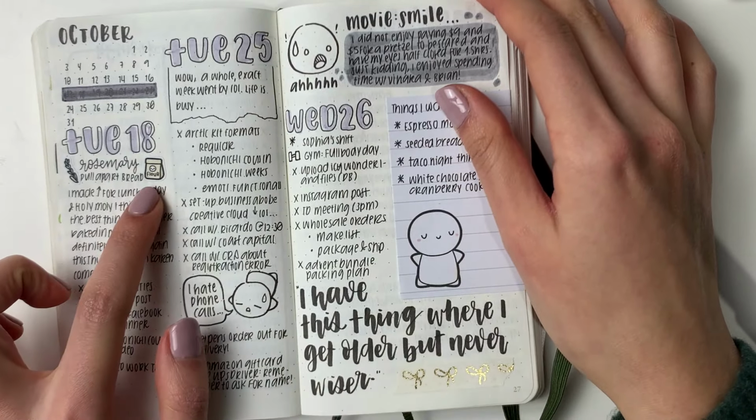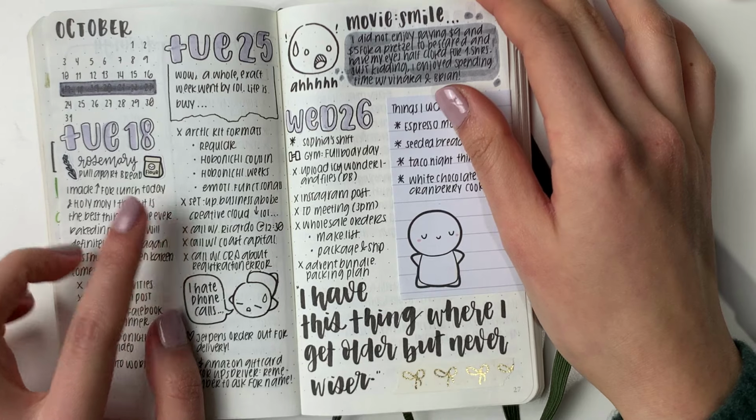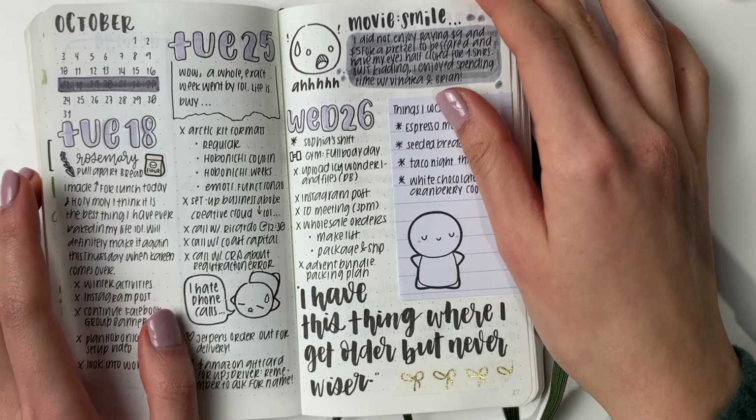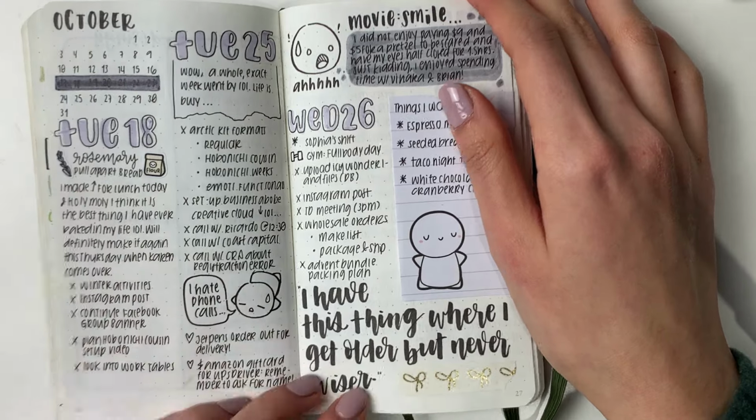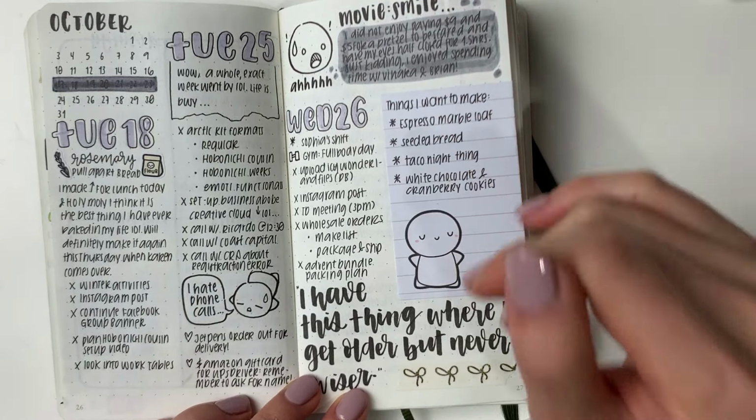And I actually created these ingredient doodles just for myself, so they're not really available anywhere, but I just thought it was a fun way to keep track of the things that I cook and bake. This was kind of funny.